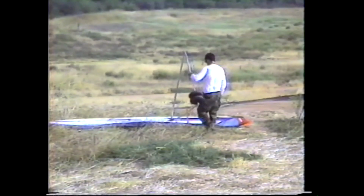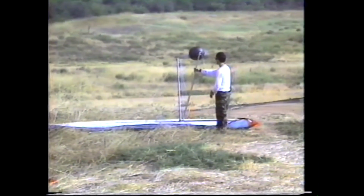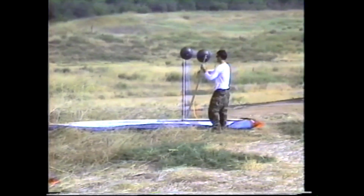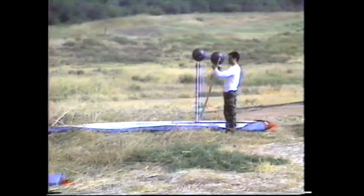The instructor needs to keep an eye on them every once in a while to make sure they do it right. That's one of the things about hang gliding as opposed to other aviation. You have to set up the aircraft each time that you go out to fly. So there's a definite way to set the aircraft up and break it down at the end of the day.